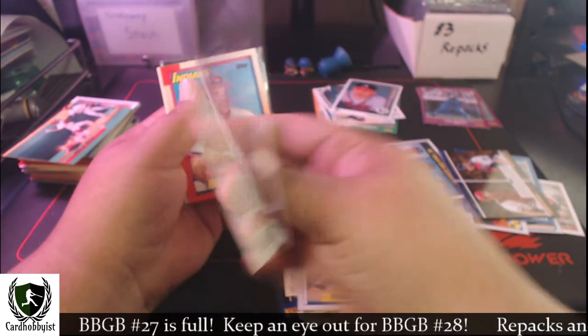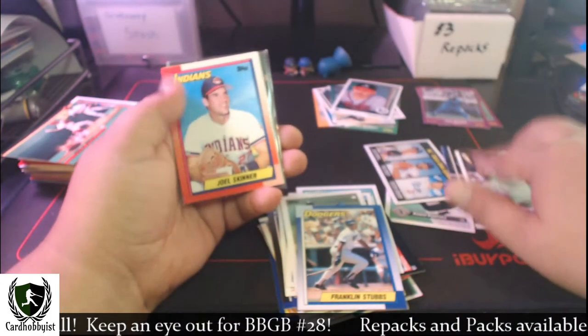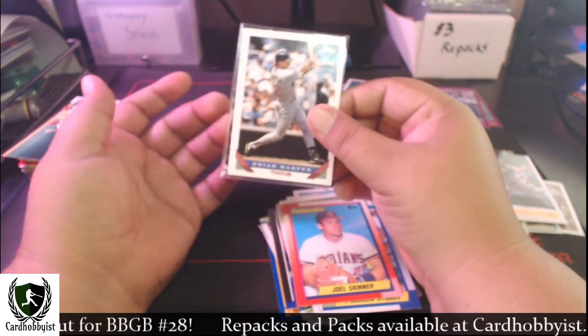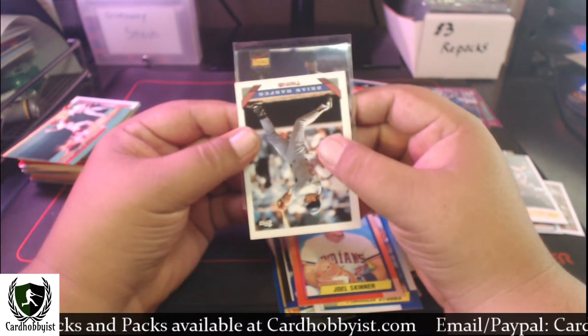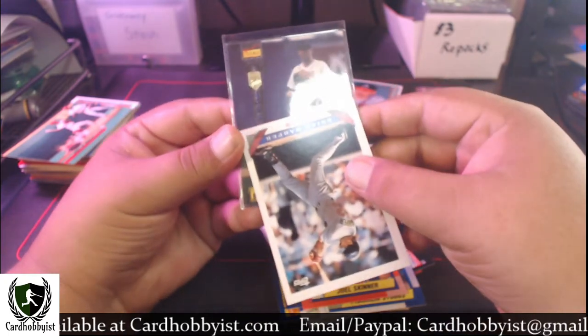Very nice. From Gallery. Your Gallery is this 2003 Gallery, man. This box is really helping me out with Hall of Famers. Brian Harper, and I think we got a hit. It looks like one of these Signature Rookies hits, these from the '90s where they did like 10,000 of these.